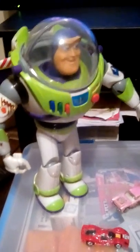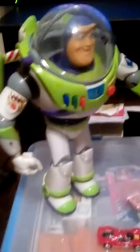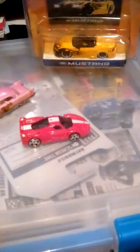There we go with the Buzz Lightyear, looking good. The Dub City 2003 Mustang drop in package. And then we got Ferrari FXX.